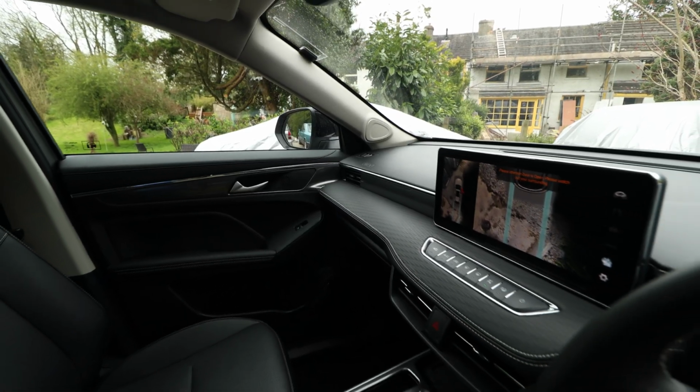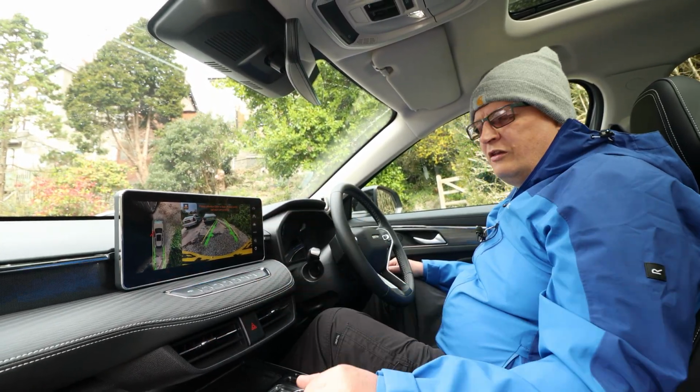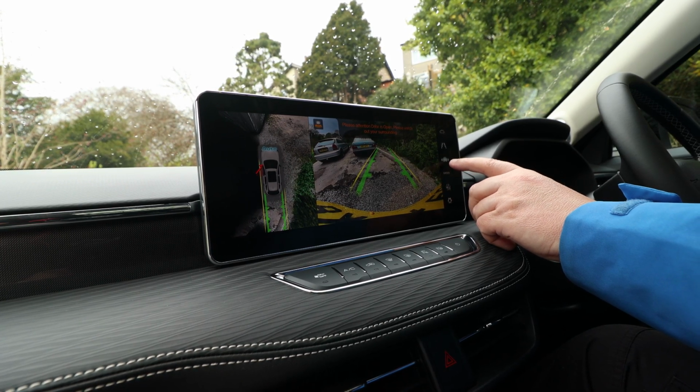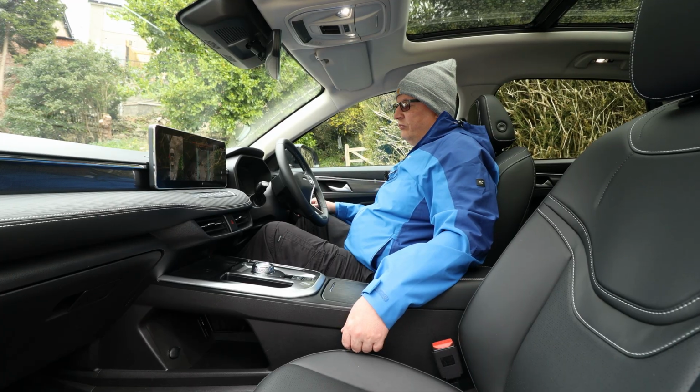Demisters, parking camera, reversing lines, and it makes it really easy to navigate. This can also self-park. How cool. I like that feature. Look at all the cameras. Lots of different angles too, including a smart mode. It's rather intelligent.